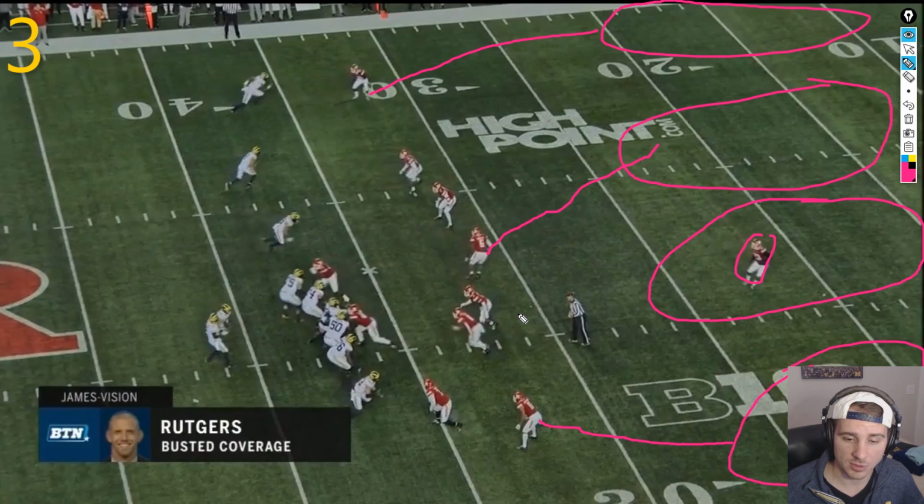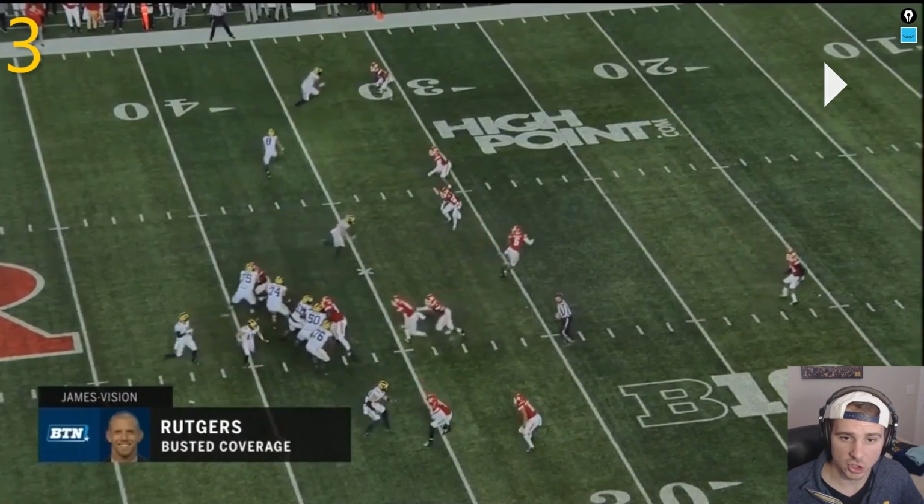So that leaves 3 guys responsible for the underneath coverage. This guy is responsible for the center of the field here. This guy is responsible for the flats to the top of the screen, and this guy's responsible for the flats at the bottom of the screen. So I know that's pretty sloppy, but that's the general coverage.